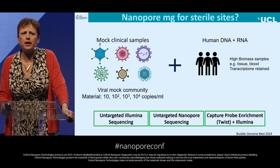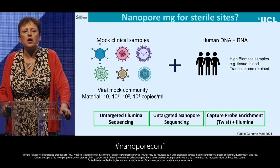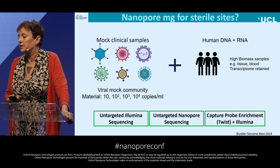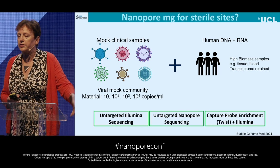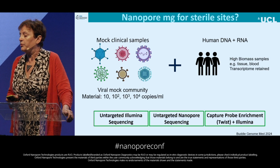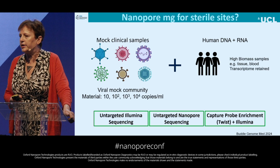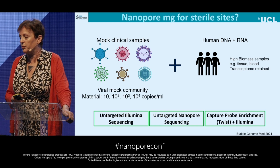So we had the idea, we thought, well, if this is going well for respiratory metagenomics, why don't we try Nanopore for our sterile sites service? So what we did was mock up clinical samples using a mixture of DNA and RNA viruses. We used viruses because they were easy to get hold of and we had good reagents for these. We diluted them from single copies up to 10 to the 4 copies, and we added human DNA and RNA to mock up a high biomass sample, which is what we often use.